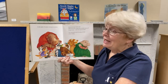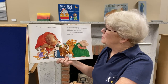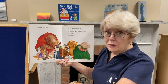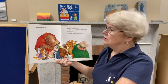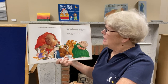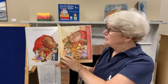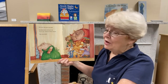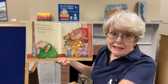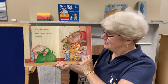And on the night of the play, Lily was very nervous. What if she forgot what to do? What if she tried to speak, but no words came out? Or even worse, what if she was too loud? Lily could feel her heart thumping and her knees shaking. The room was very, very quiet. Everybody was waiting for Lily. "Go on, Lily," whispered Miss Lupiola, "nice and loud. Can she do it?"